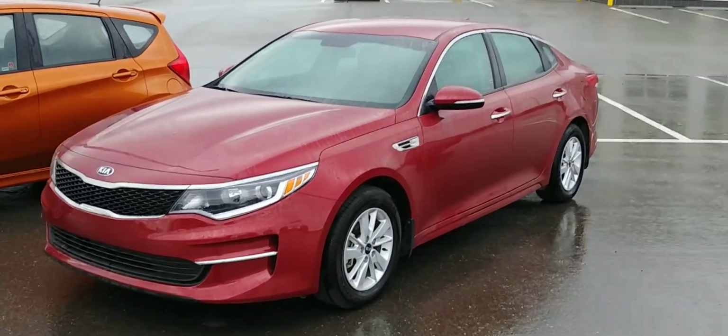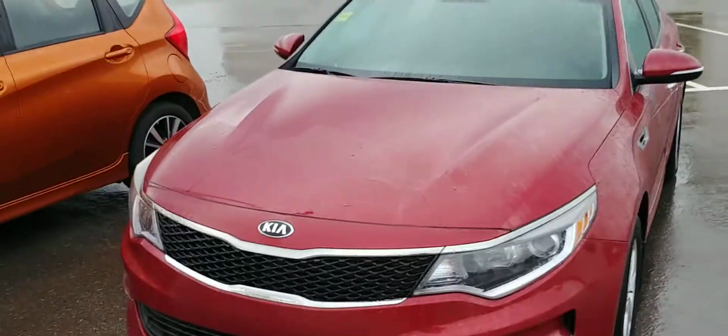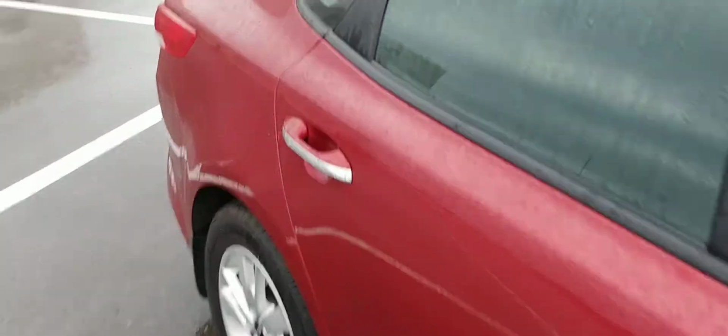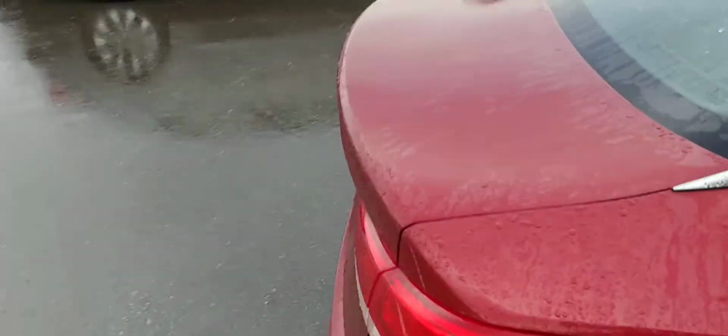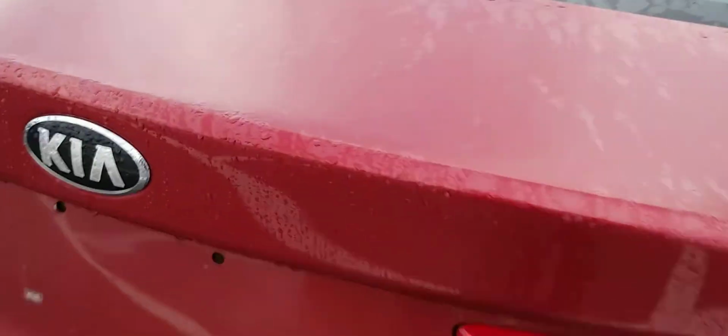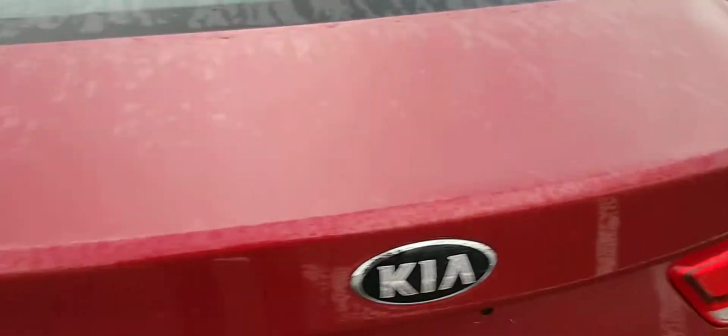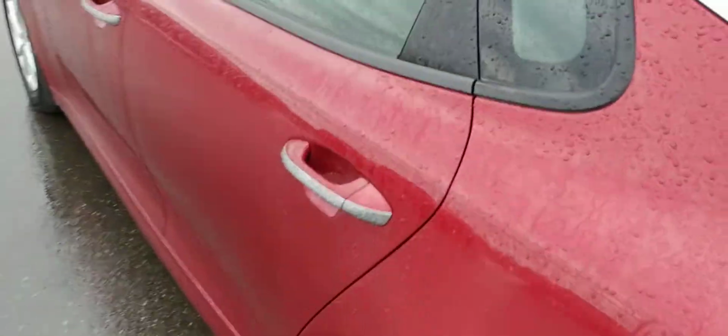This is our 2018 Kia Optima. This is a great little family car. Got your 4 doors, lots of space inside. Great for taking trips. Got your remote trunk release on the key fob itself. Great for loading groceries. Huge cargo space in this car. Very, very good. Take a look inside.